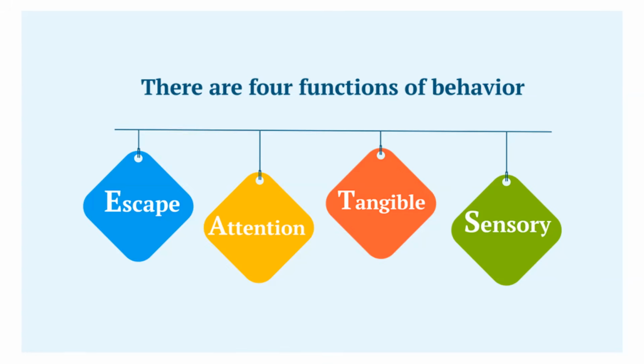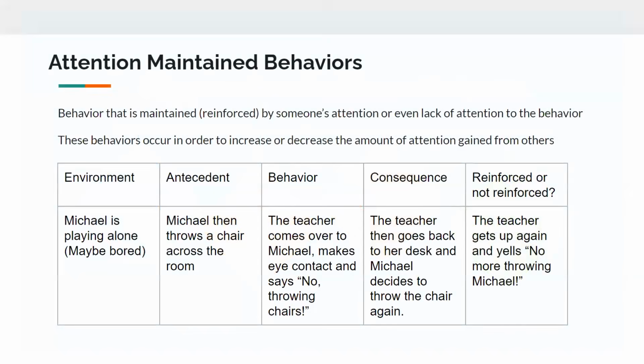Yes, so the 4 functions of behavior. All of our behaviors have a function or a purpose. So the 4 purposes are escape, attention, tangible, and sensory. And a lot of times you might hear sensory referred to as automatic as well. So I'll go through each one in a little bit more detail.